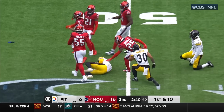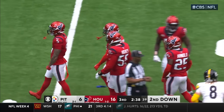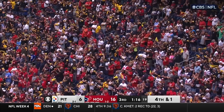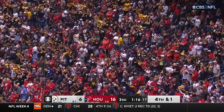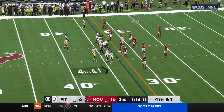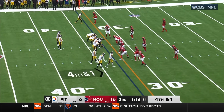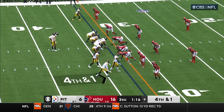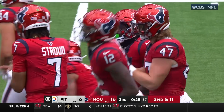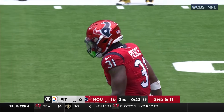Football is loose. Warren had it knocked out. Jalen Pitre coming in like a missile. 70,000 plus. 4th and 1. Don't love shotgun in this situation, however. Element so far in this game. One of the reasons why they've built this 10-point lead.